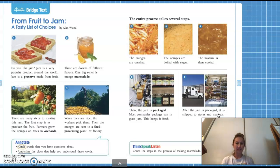All right, my friends, so how many steps does it take in order to make marmalade? Okay, so let's think about this. What's the first step? The first step is the farmers have to grow orange trees in an orchard. So that's one step. The next step is that workers have to go out and pick the oranges off the tree. So that's 2 steps. Then the oranges are crushed. 3 steps. The oranges are boiled with sugar. 4 steps. The mixture is then cooled. 5 steps. Then it is packaged. 6 steps. And then the package is shipped to stores and markets. 7. I count 7 steps to make orange marmalade, which another term for that is just orange jam, orange jelly. It's just a specific type of jam or jelly that they're talking about here.